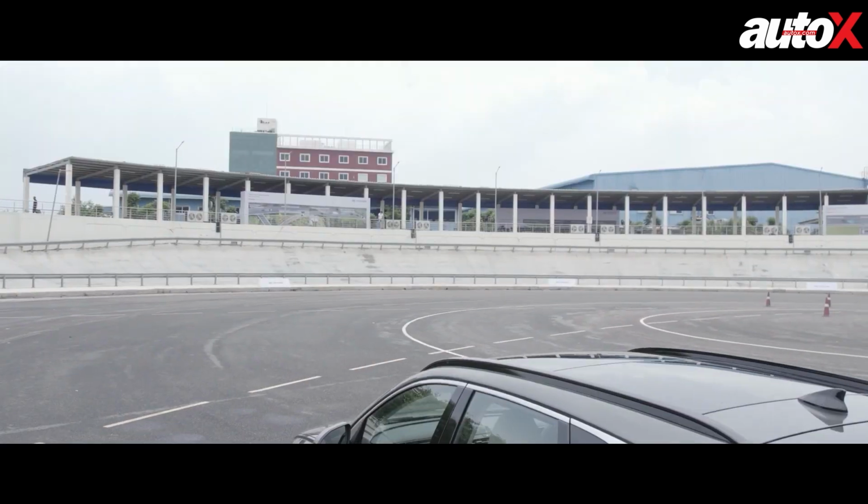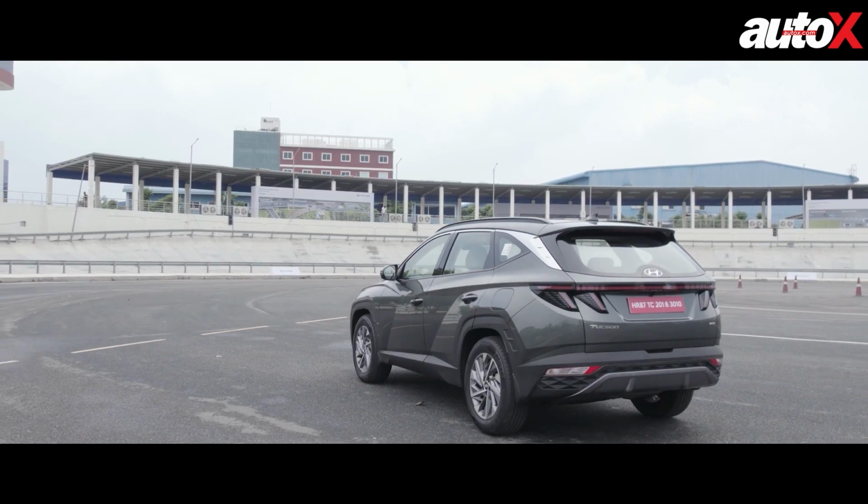For any of you who cannot see behind us, there is a Hyundai i20 which has been following us. And now what that car is going to do is, once we start driving, that car will purposely come into the blind spot, and we will see how the car reacts. So let's get started with that.